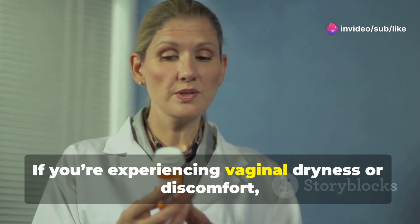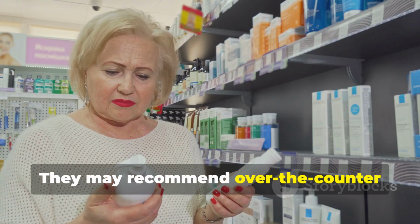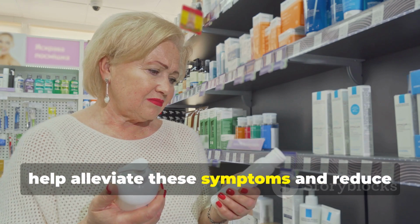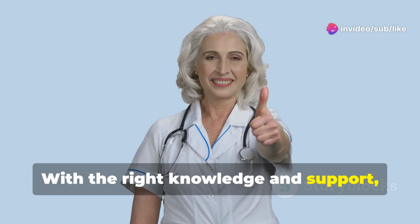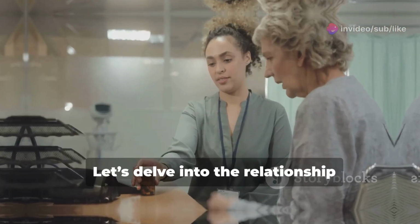If you're experiencing vaginal dryness or discomfort, talk to your doctor. They may recommend over-the-counter lubricants or vaginal estrogen creams to help alleviate these symptoms and reduce the risk of UTIs. With the right knowledge and support, you can navigate these changes and maintain your urinary health.